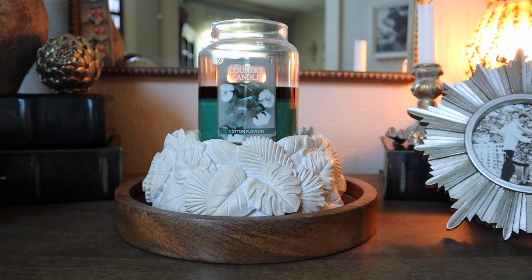Mint. The mid notes are freesia and lemon. The base is rose and wood. So I would consider this a pretty straightforward concoction for Kringle.